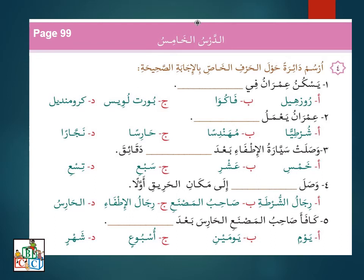Number 5 now. Kafa sahibul al-masna al-haris. Alors, kafa comes from the word that we have seen, mukafa'atan, reward. Here it's the verb to reward. Alors, le propriétaire, the owner, has rewarded le watchman, the haris, après, after what? Was it yawmin, after one day? Yawmayn, 2 days? Or usbu'in, after 1 week, or shahrin, after 1 month. It was yawmin, alif, okay? Après un jour, parce qu'on a dit the next day. Let's move now to the questions.